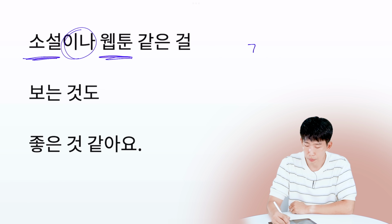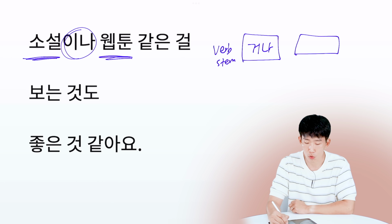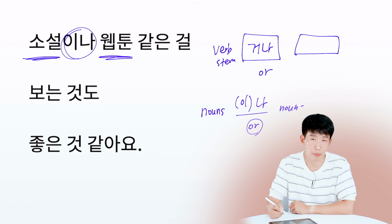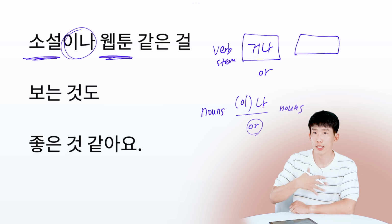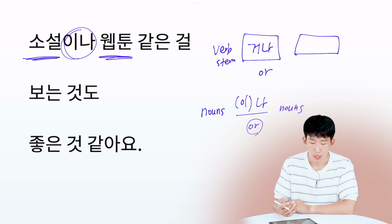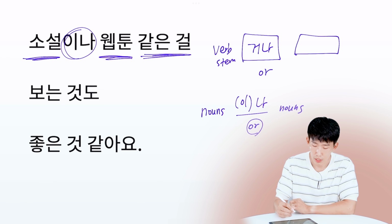Earlier you saw in the previous slide 거나, linking a verb stem with another verb stem, which means "or." And 이나 is also for "or," but with nouns. Objects and stuff like that, people, like 학생이나 선생님, 친구나 가족, 가족이나 친구, alright? So 이나 is "or." So 같은 거 is another grammar point that you can use.